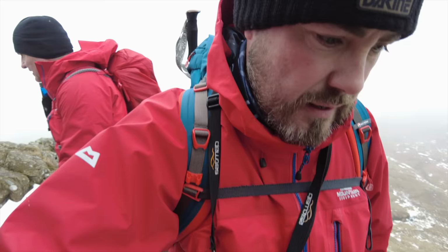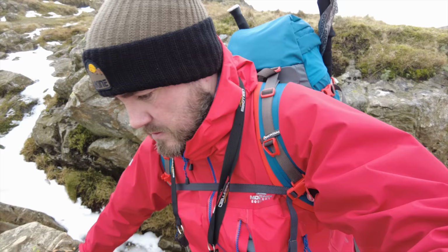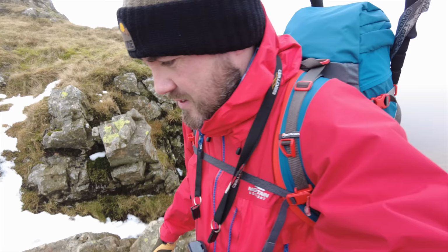That was a nice bit of a scramble. Nice and interesting in the wet. Put this camera away because I should be using my hands. A little bit of ice here. At least I have one hand. But yeah, nice and interesting. Let's get where I can stand.